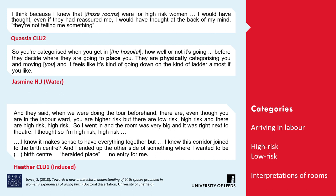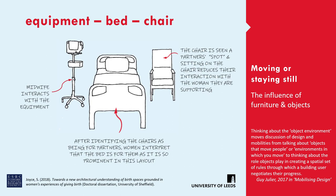Changing the way that maternity units are designed through not using categories of rooms on architectural plans and in design guidance, I think would have a positive impact on women's experiences. I alluded to this idea when talking about flexible spaces working well for women or spaces that women interpreted as not set up already. So this is really the opposite, which is common in hospital spaces.